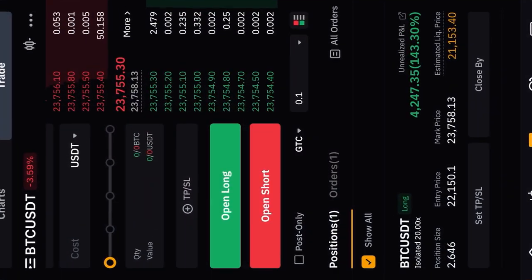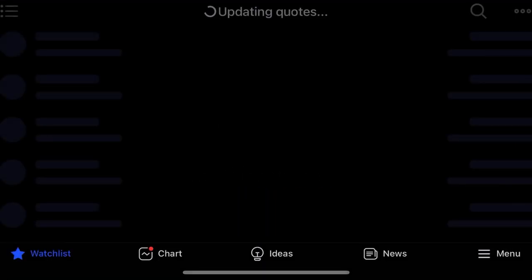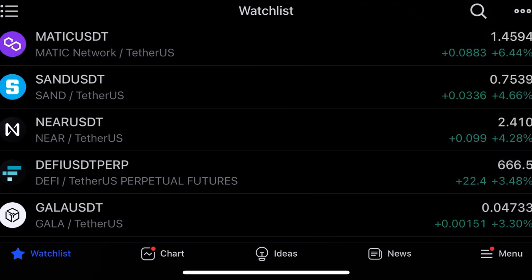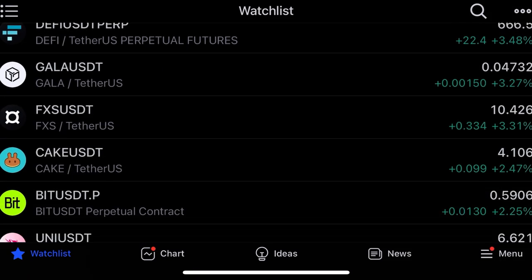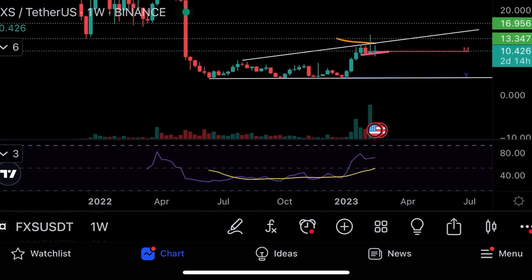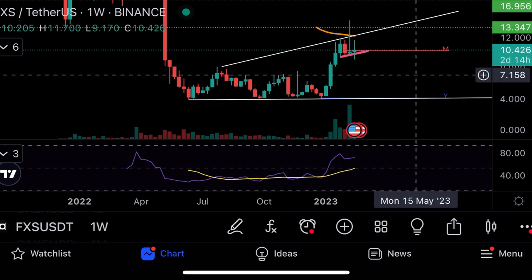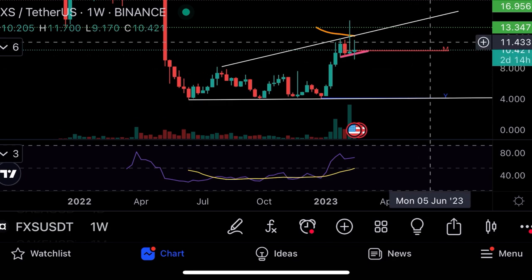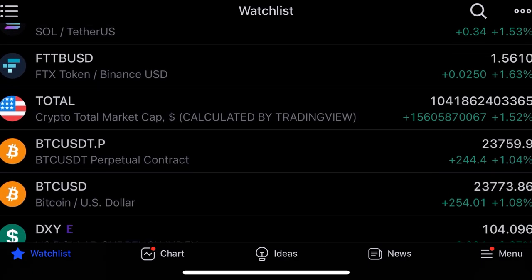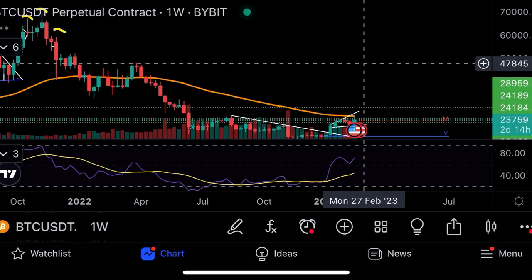Right now we've got gaming tokens pumping: Matic 6%, DeFi, Gala, gaming tokens, FXS up 3%, which is beautiful. We rebought it around here. We're a bit lower, so we're already up. Had a breakout. Let's see what it does. Let's go into Bitcoin. BNB is up 1.6%. Bitcoin is pulling back a little bit from yesterday.